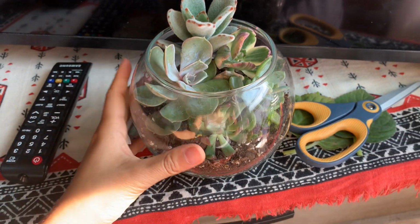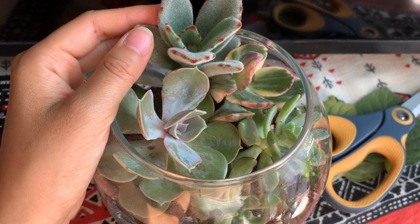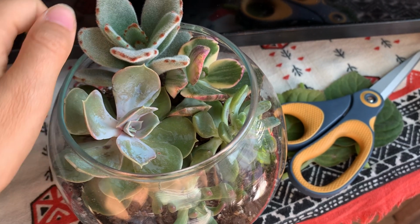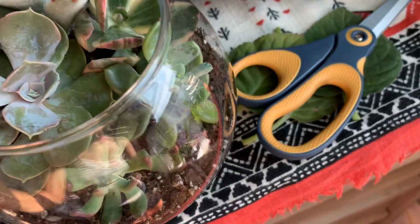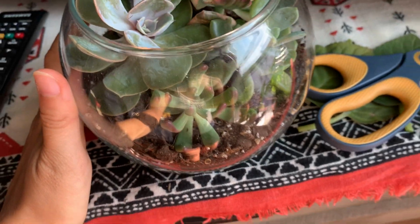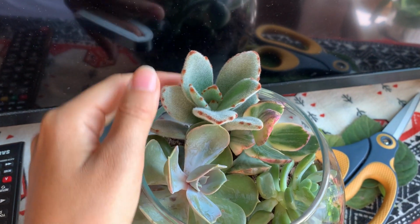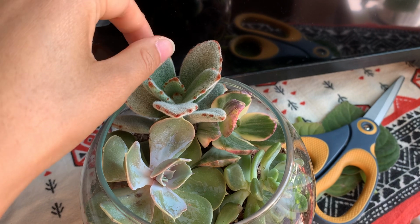I think this is a fishbowl, but it's kind of crowded in there, but I tried my best. But they're all doing really well in here. Like they're all very firm, like they're not squashy leaves. So they're loving the sun that they're getting. And yeah, this one I really like. It's like rabbit ears, I think it's called, and it's super soft. That's why I like touching it.